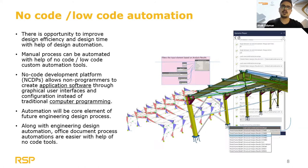Let's automate all the remaining processes, which we can't do with the tool. This has been there for a long time, but the problem is that five years ago, you needed to be a programmer to do this kind of automation. Not everyone can afford it, because it's too expensive to deploy a few people in the office just to do only the automation.